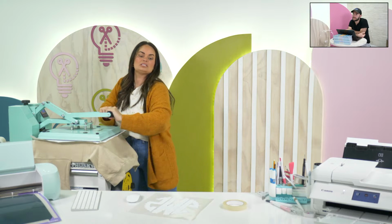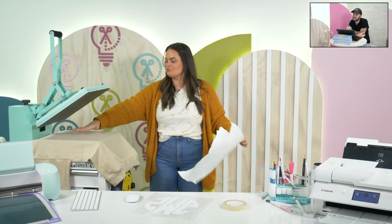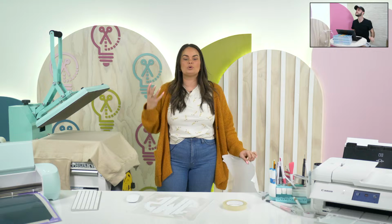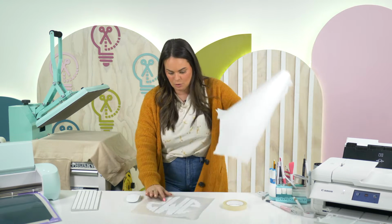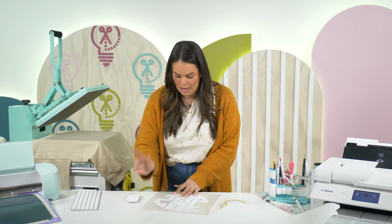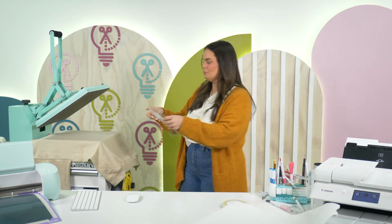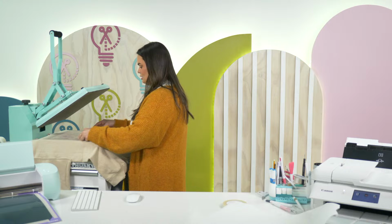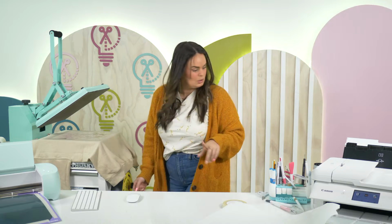I'm just giving this a quick press because what a quick press does is, first of all, it irons out any wrinkles, but it's also going to absorb the moisture, okay? So all of that moisture is now out of that garment and will allow our design to stick so much better.